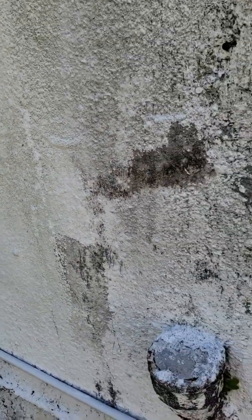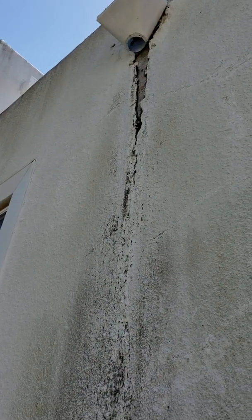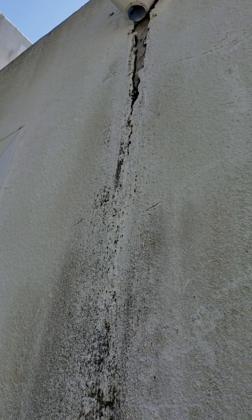And just from the years of, again, trying to keep you out of direct sunlight, it's an old gutter system of water coming down. It has deteriorated the stucco on the side of the home.